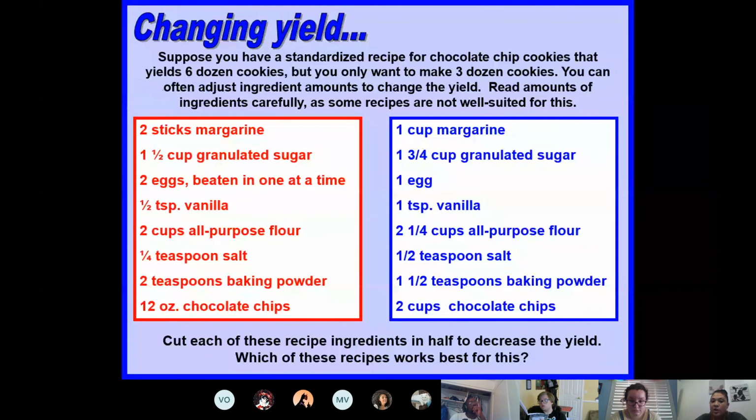But what I want you to do is look at both of these recipes. Sometimes it's better to choose a different recipe if I know I have to cut a recipe in half. I want you really quickly to look at both of these recipes and tell me which would be the better recipe for me to cut in half. Just look at it. Do you want me to read it to you? You guys got it? Okay. When you think you know the answer, put your hand up.